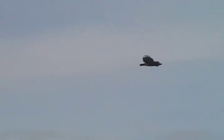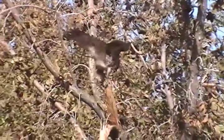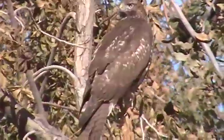It's my favorite time of year again in the Sonoran Desert, autumn. Because with the cooler days come the hawks, back to the desert, in droves.